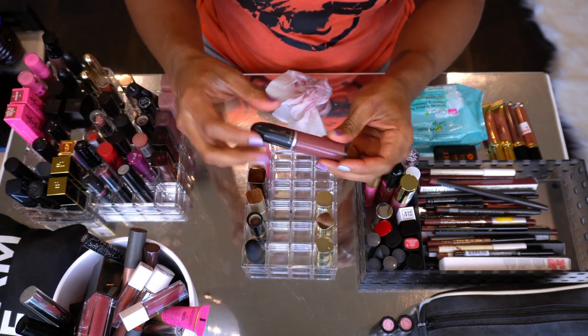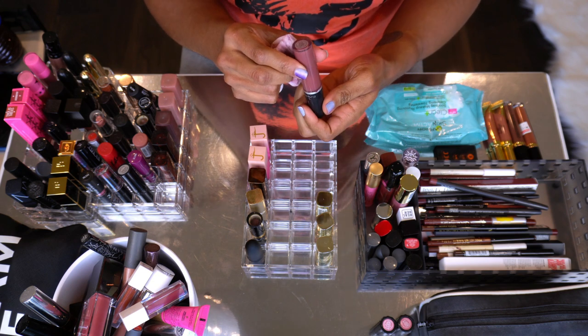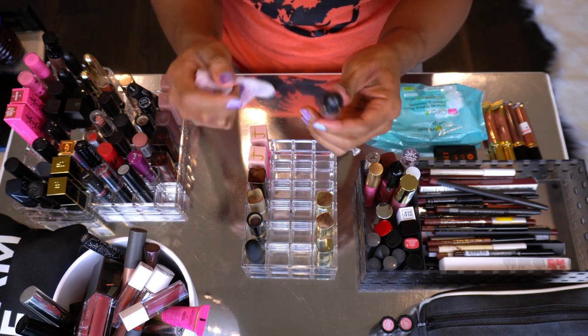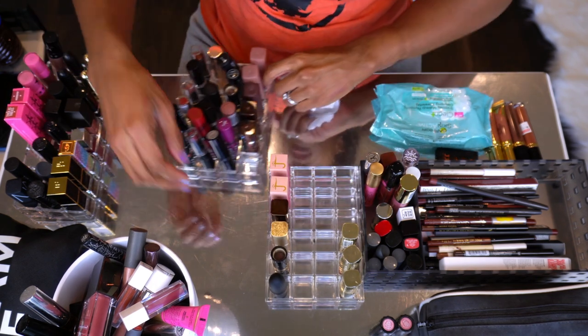All right, this we all know is my MAC. I probably just need to get another one. This is Topped with Brandy. This is the only one of these I have. I broke it, fell on the floor, not getting rid of it, and I'm probably gonna buy another one. So these are all done. Now we'll move to these.